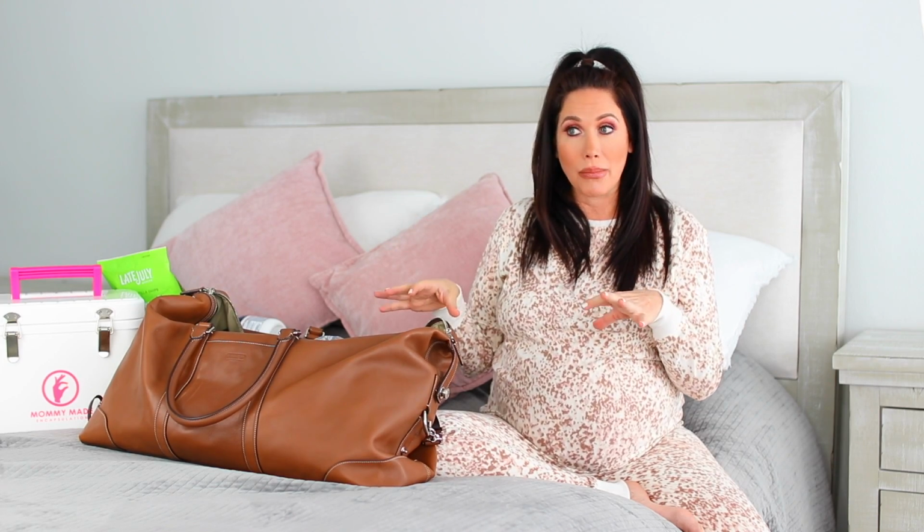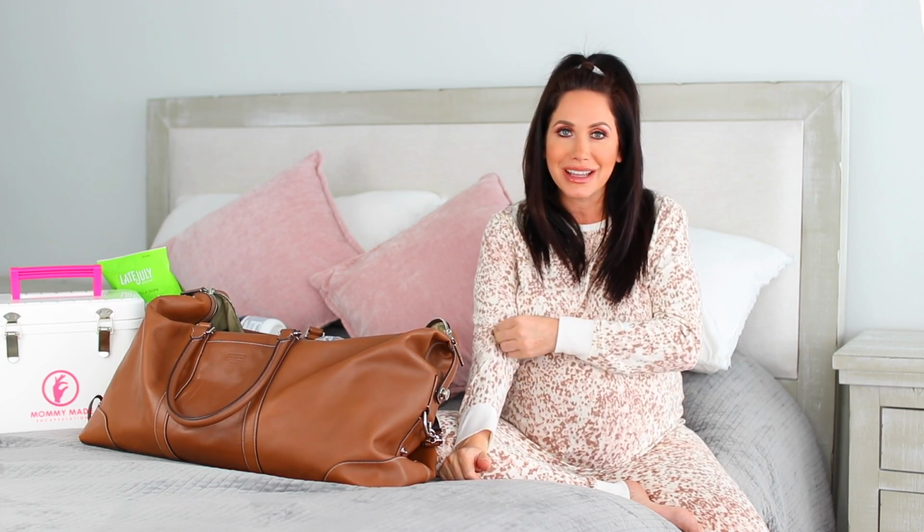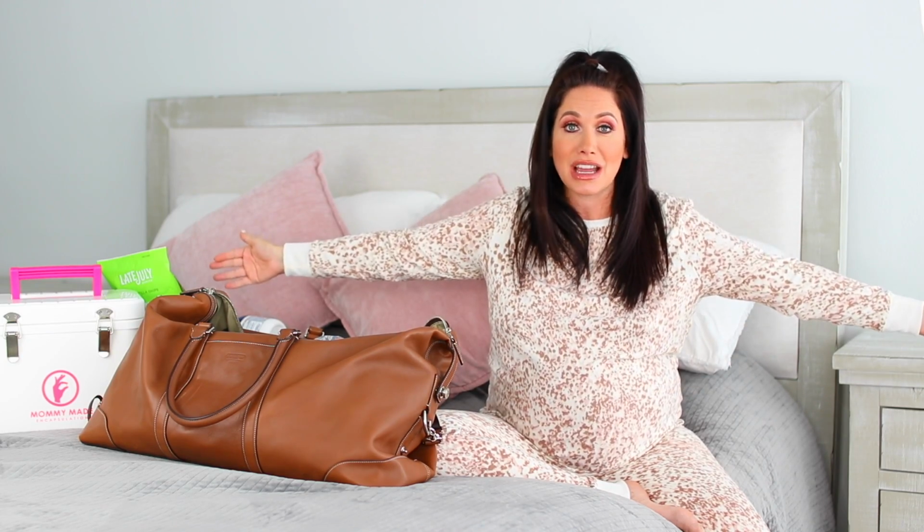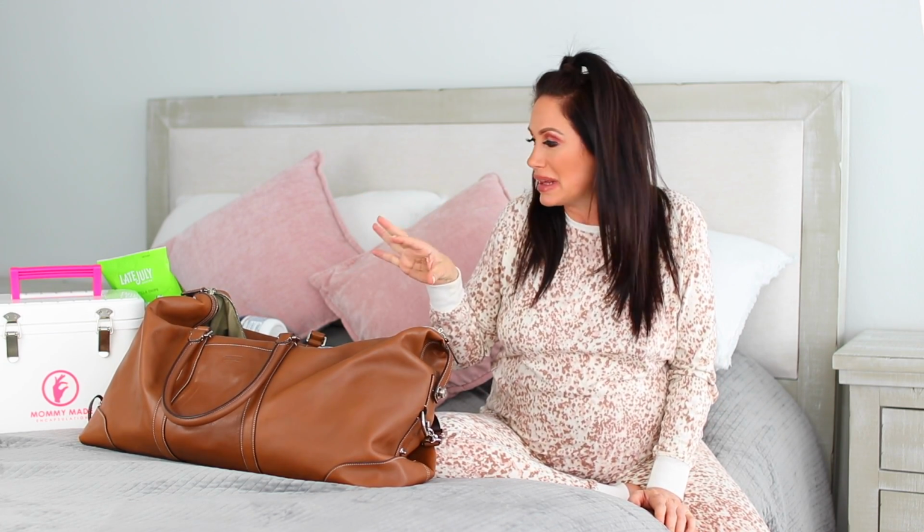What's also not packed in this bag yet, because I'm still using it until I have to go to the hospital, is a phone charger, the really long 10-foot ones. I also bought some lollipops, like Dum-Dums, to snack on, because I've really been into those lately. And I'm sure I'm missing a couple things, but for the most part, this is my hospital bag. This is what's going to be in here.